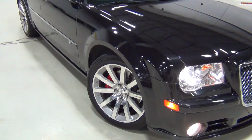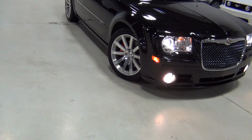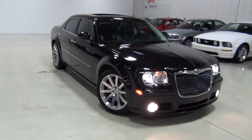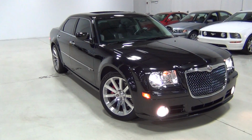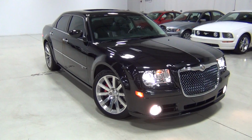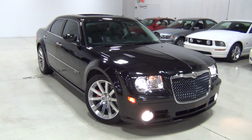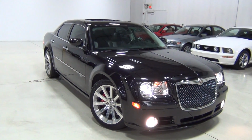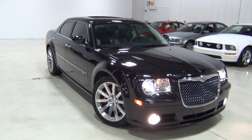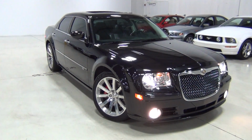Okay, that is the 300C SRT-8. I hope you enjoyed that. If you look on the CarFax report, CarFax estimates that the warranty for the drivetrain is good until June 9th, 2015, or 100,000 miles. And of course, they also estimate that the corrosion warranty is good till June 9th, 2015, or 100,000 miles as well.